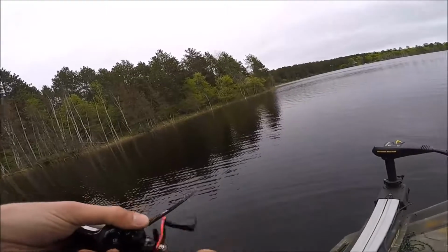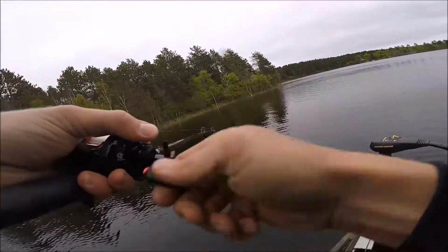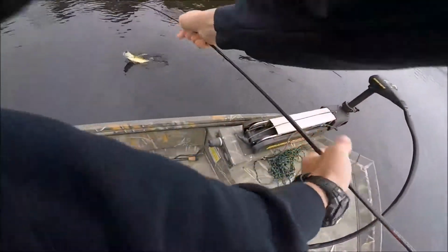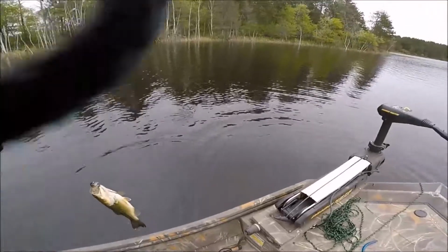Okay, we got our next fish on a square bill. We may be down to our last lure. We are. It's a bass. Perfect. Oh God, he ate it too.